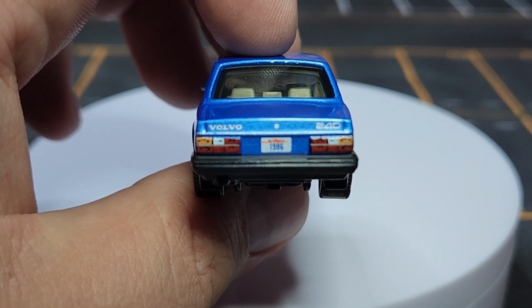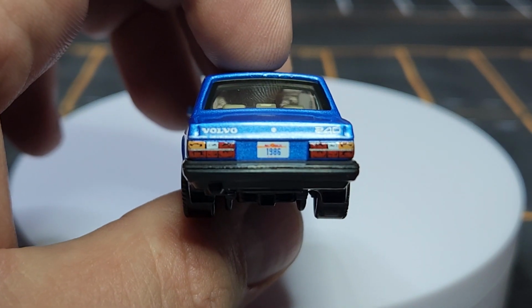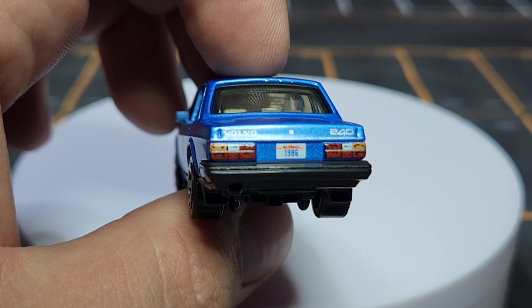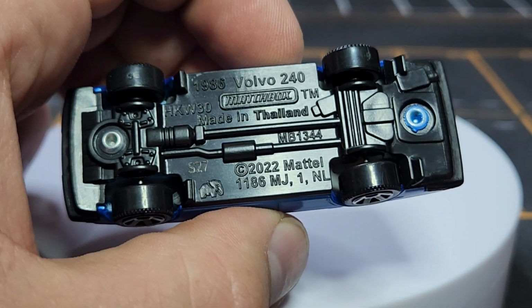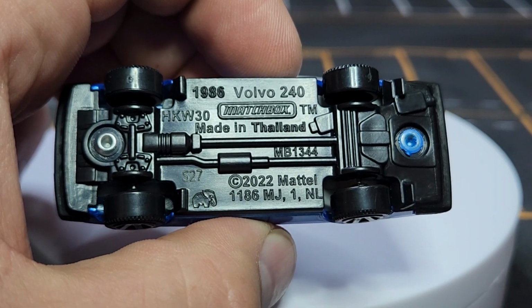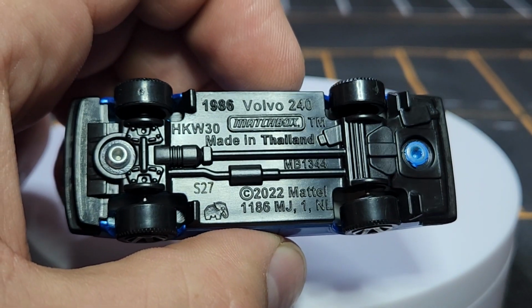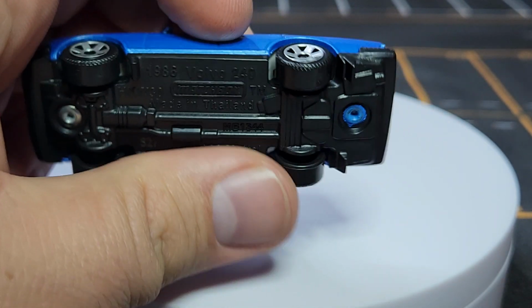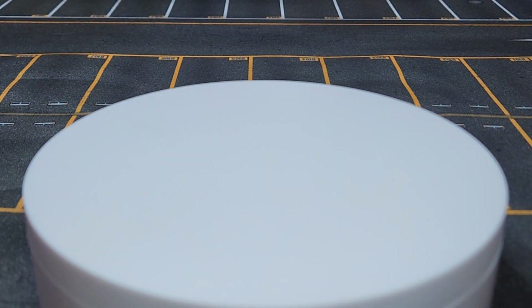There is the deets on the back. Of course, it says Volvo 240, 1986. Trying to get that to focus a little bit. Of course, it is a California plate for sure. There is the base deets on this brand spanking new casting. MB1344 is your number. That one looks fantastic. Details look good on there as well. Just a really good model. Really stoked about that one.